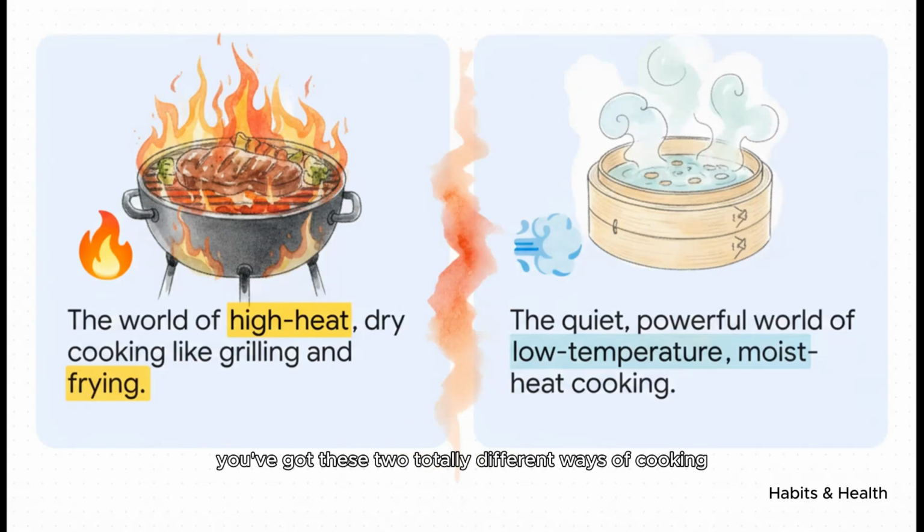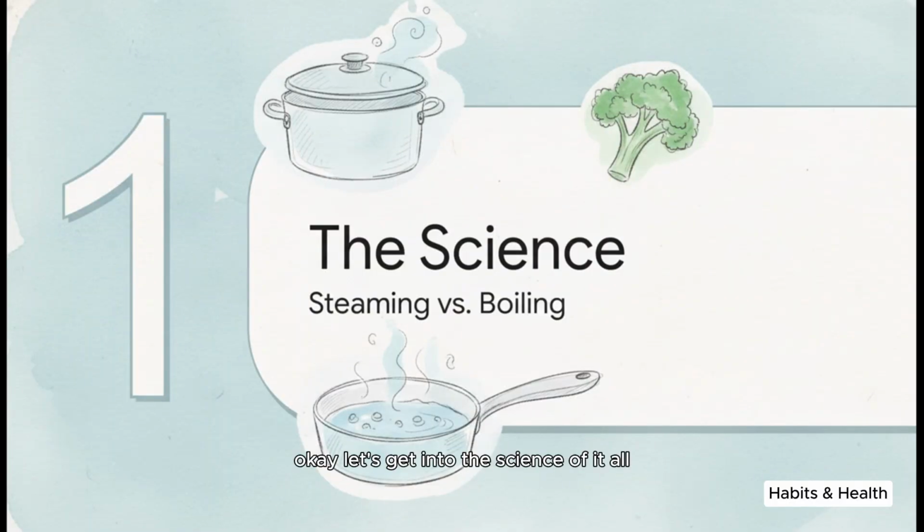So you've got these two totally different ways of cooking, right? On one side, you've got that sizzle and sear. We're talking grilling, frying, all that high heat stuff. And on the other, you have the quiet, gentle world of steaming. So let's pit them against each other and see what really happens to our food. Okay, let's get into the science of it all.